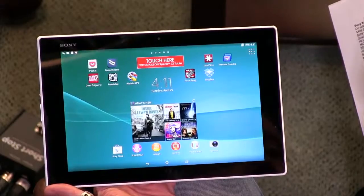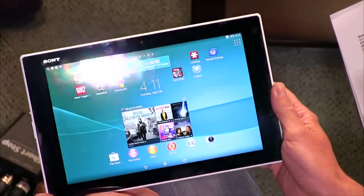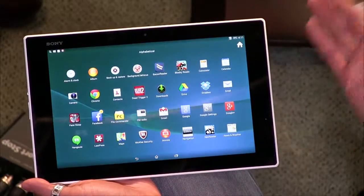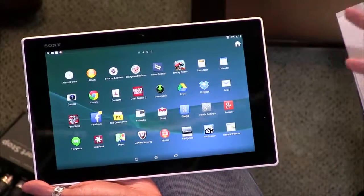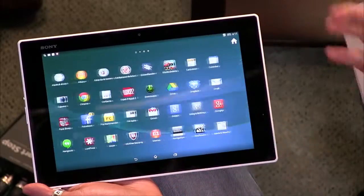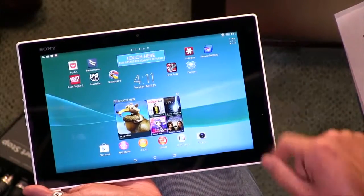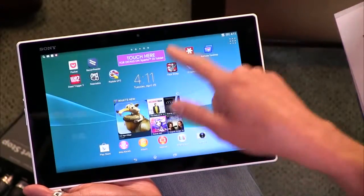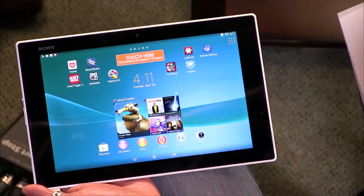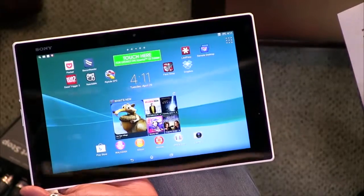Now, what software are we using? It's Android? It is, obviously. It's 4.4.2 KitKat. It's skinned, but I'd say more than anything, it's lightly skinned. If you are used to Google's version of KitKat, you're going to see a little bit of the difference. But for the most part, I felt like it didn't get in the way. You know what I mean? That touch here thing up at the top is driving me nuts. I don't know about you, but for some reason I blocked it out. Anyone I've showed it to, that's the first thing they did is touch that, and of course, it takes you through to Sony's built-in stuff.